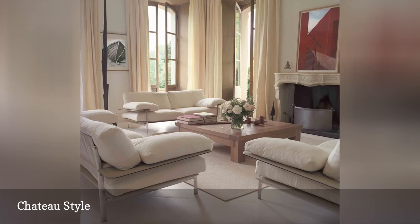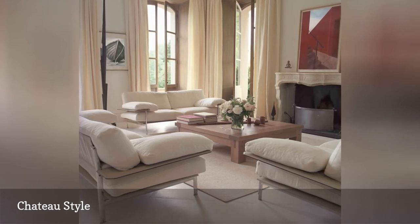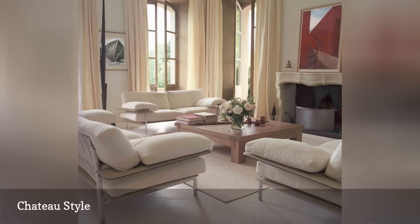If you are working with a room that has less architectural interest, add in some vintage picture frames or a mirror or antique lamps to add a note of history to your space.